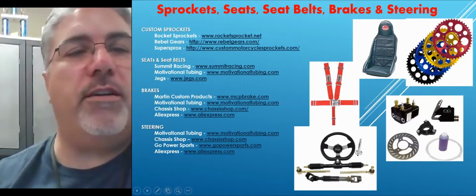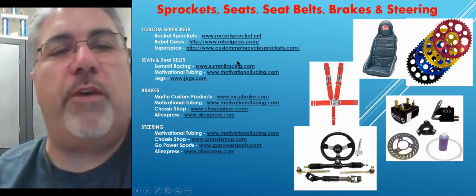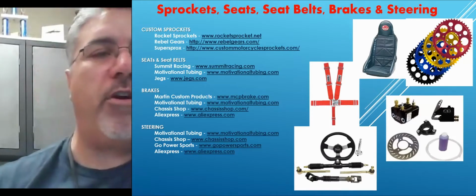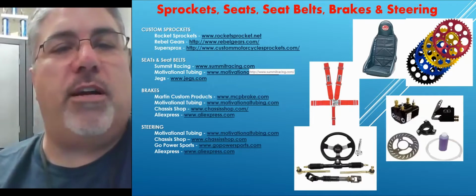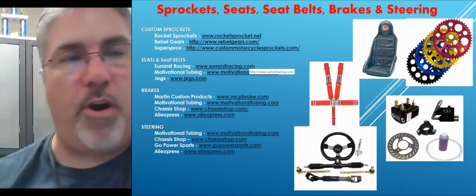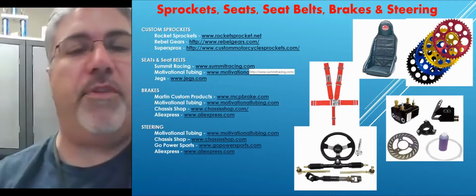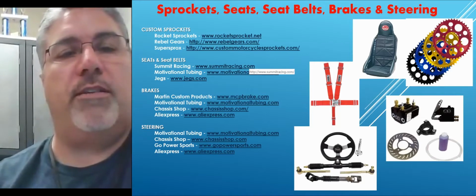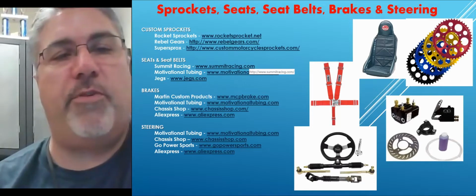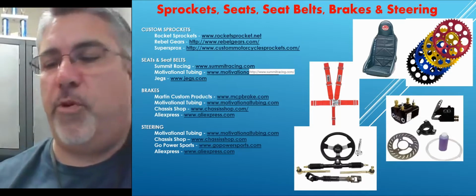Sprockets, custom sprockets. I went and looked this morning because that's one of the areas where we were always playing with our gear ratio, trying to get our car into the best power band. Rocketsprockets.net. You can order a custom sprocket if you're running chain drive. Rebel Gears will do the same thing. And then custommotorcyclesprockets.com, that's associated with Rebel Gears. And you can put in the parameters.